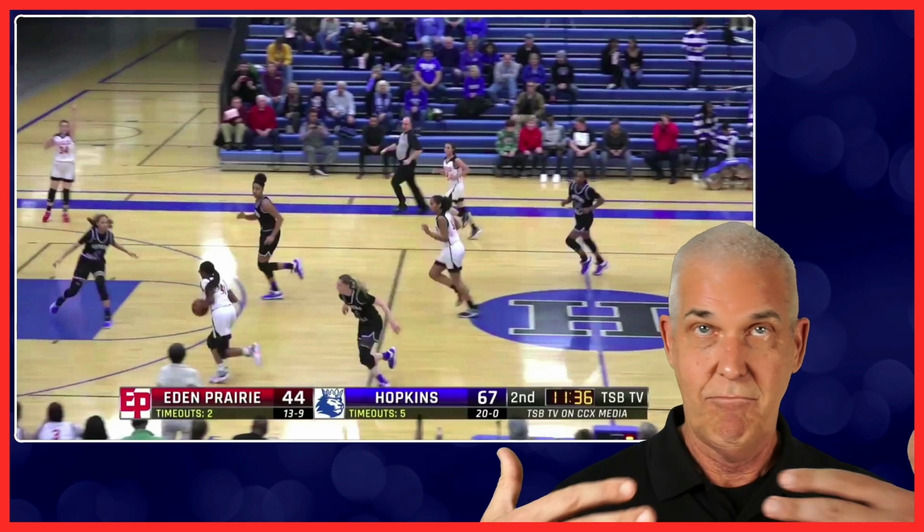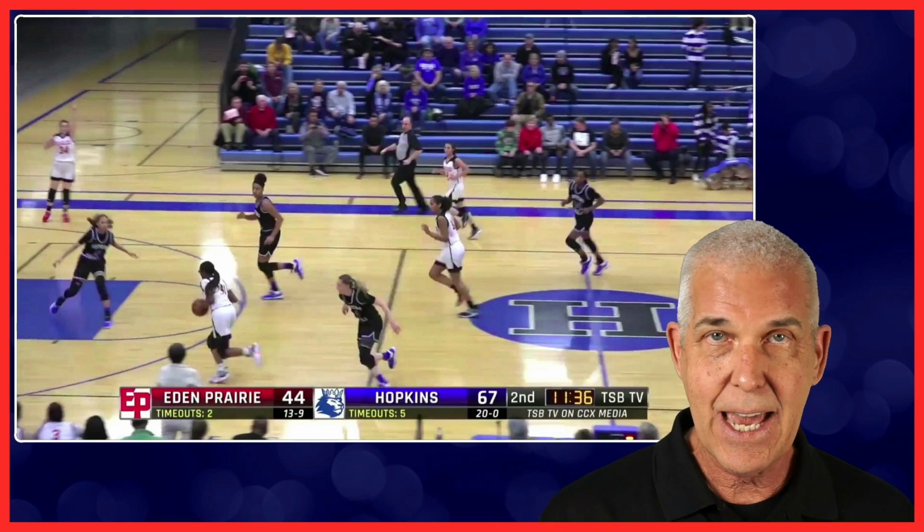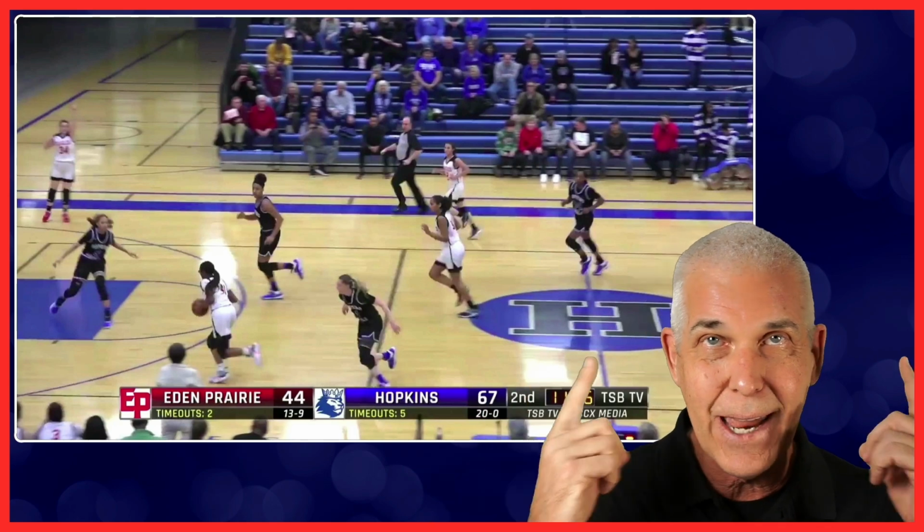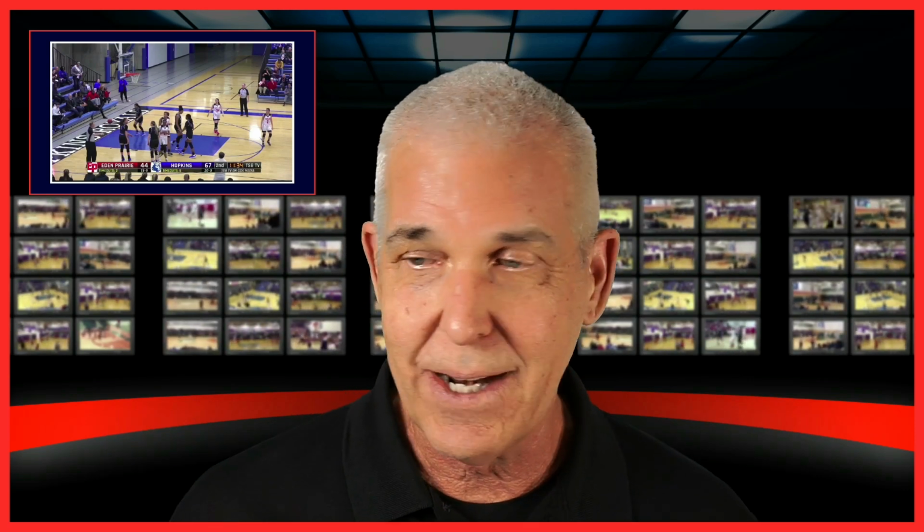But again, we want to be sure, right? From this camera angle, can we be sure? No, we cannot. But our brain wants to put things together. You could look at this as an ants and elephants play, right? It's certainly possible that this player violated. It's also possible that they didn't. And we have the center official looking right at the play.